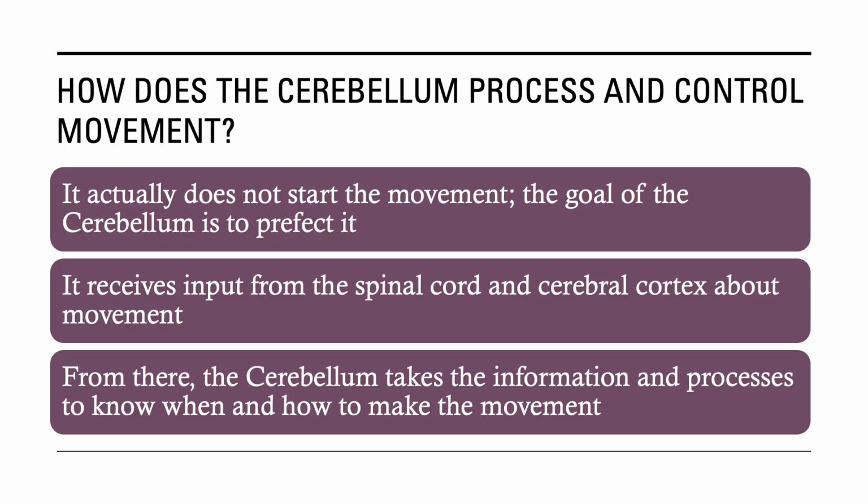How does the cerebellum process and control movement? It actually does not start the movement. The goal of the cerebellum is to perfect it. So it receives input from the spinal cord and the cerebral cortex about the movement, and then from there, the cerebellum takes the information and processes it to know where and how to make the movement.